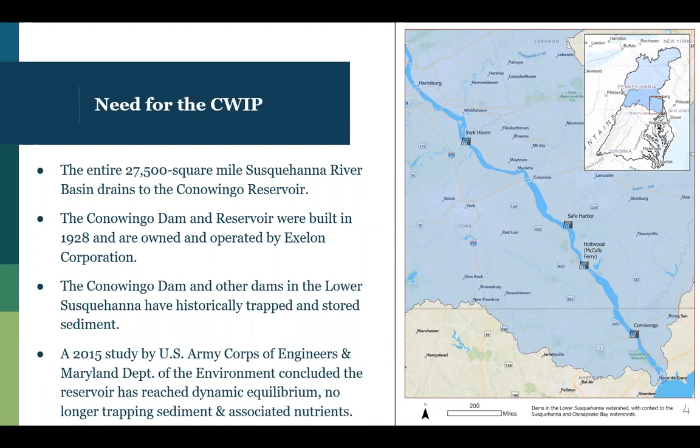The Conowingo Dam and its reservoir were built in 1928 and are currently owned and operated by Exelon Corporation as a hydroelectric dam. The Conowingo Dam and the other dams in the lower Susquehanna, York Haven, Safe Harbor, and the Holtwood, which are all shown on this map here, have historically trapped and stored sediment and pollutants from reaching the Chesapeake Bay. They were essentially acting as a BMP themselves.